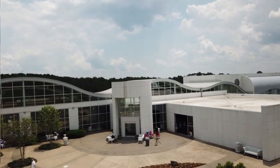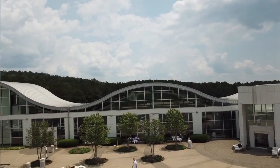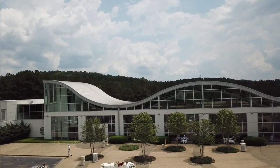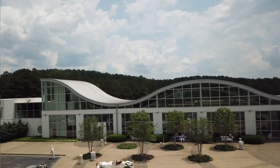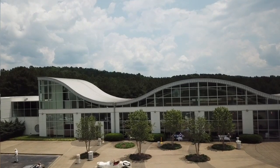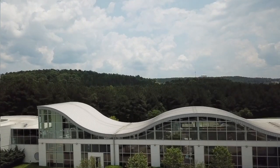This is the drone footage of the StarFest 2018 Concours d'Elegance. This is the front of the Mercedes-Benz factory at Vance, Alabama. It's sometimes called MBUSI.